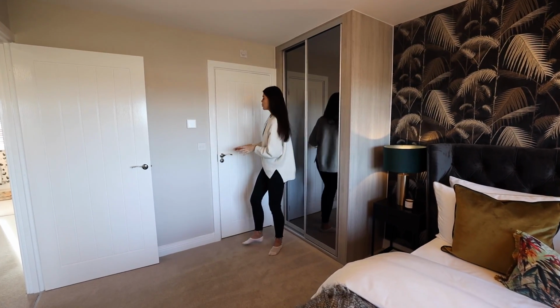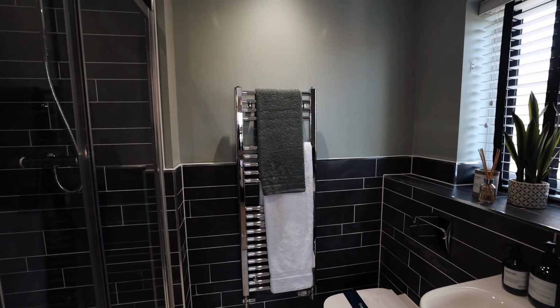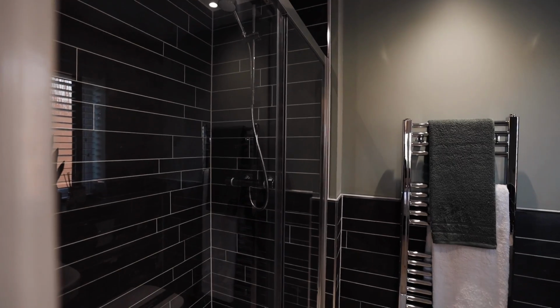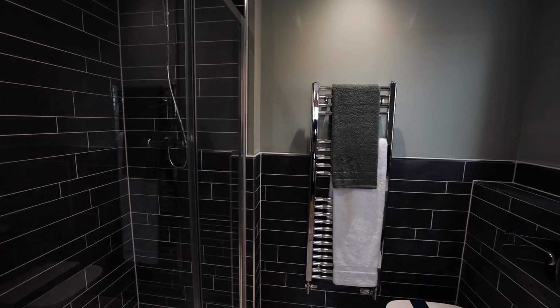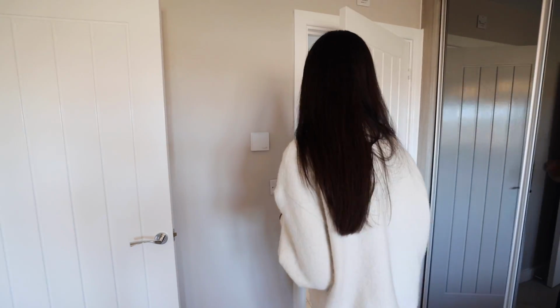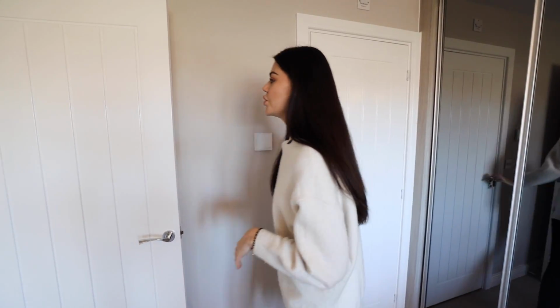But in here we also have an ensuite. Again, it's a really, really good size. And I love the tile choice in here. I think that's really, really cool. And again, spotlights, they are also something that you can change up and add on as an extra if you would like. And then let me show you the other bedroom.